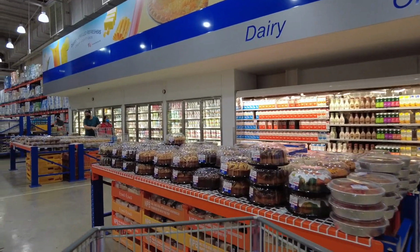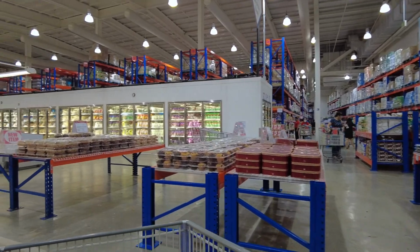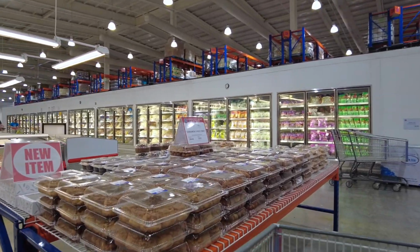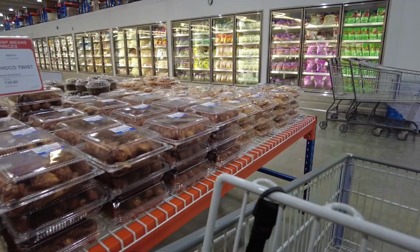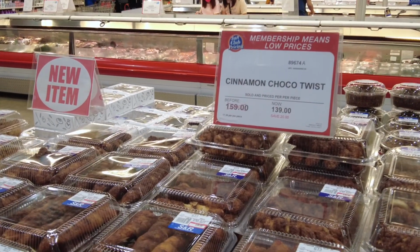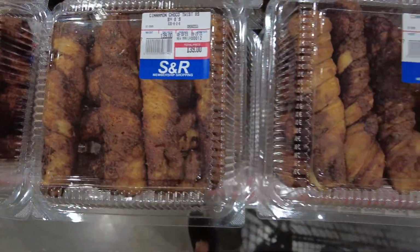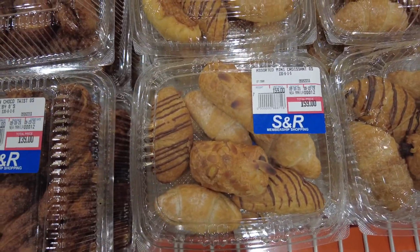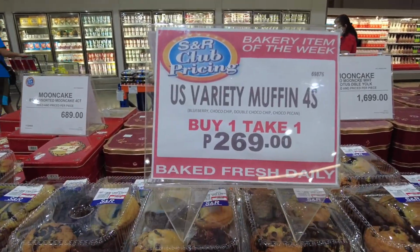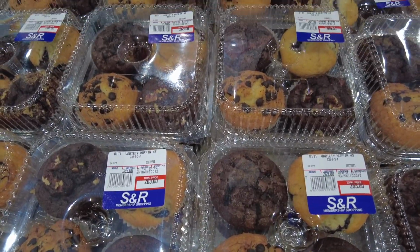Okay, so let's move back to the rest of the other bakery aisles. This one here is the one I like so much. To my left, it's because they're usually sold at a membership value price. Like now, they have their own version of the cinnamon buns. I've tried this choco twist, it's also quite good. Assorted mini croissants here for today. The assorted muffins are on buy one take one. For only $2.69, you can get two boxes of these and you get a total of 8 muffins.